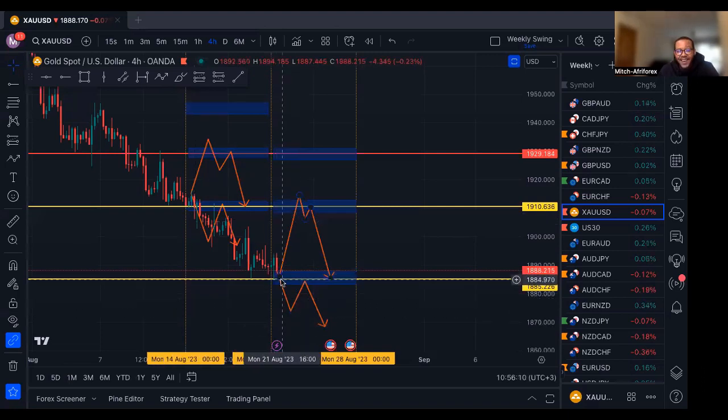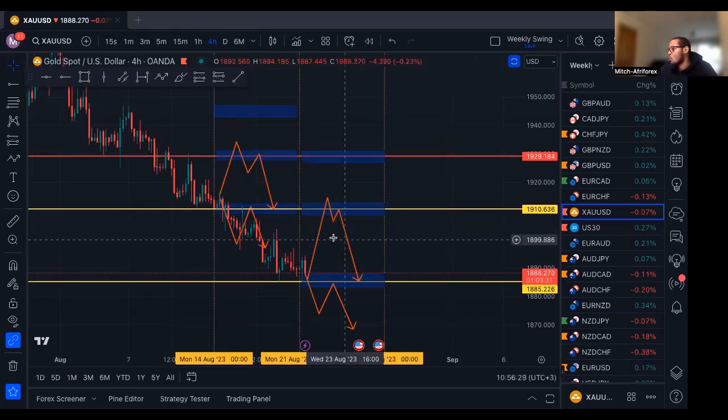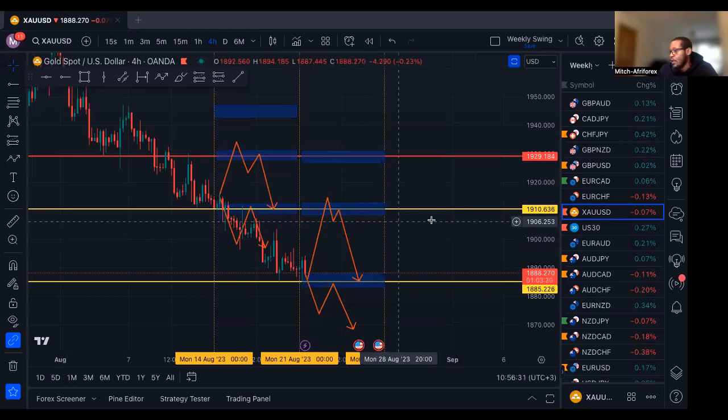Now, if this bias area doesn't hold and we do get the price breaching and holding below, then we definitely know the big boy sellers are still active and they're still strong and the buyers are no longer there and we should be able to continue looking for those selling opportunities. But remember, don't chase, always wait for those pullbacks to come in. So I hope the game plan is clear on what we're looking at to do on gold.